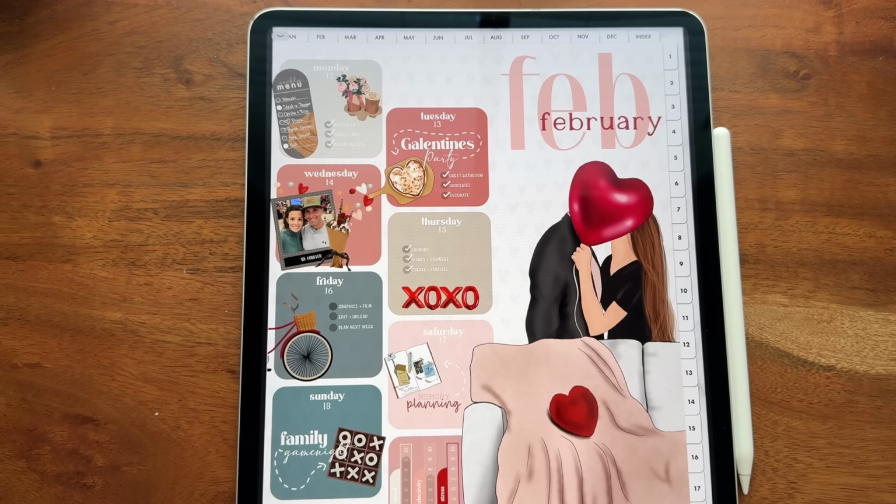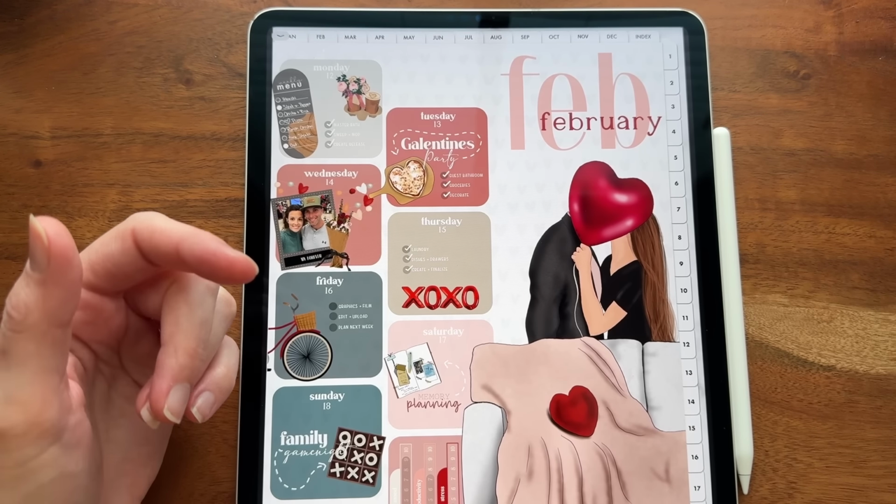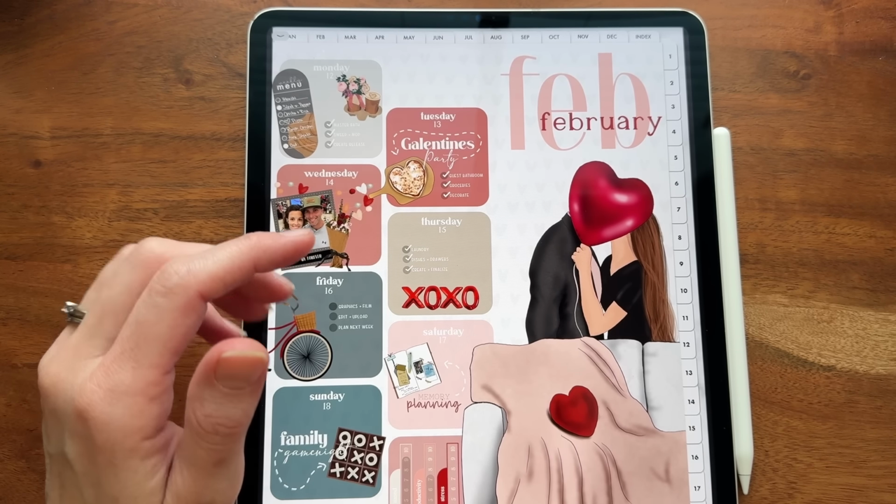I am on here today with the third Saturday in February 2024 already. Cannot believe this year is moving by this fast, and we are releasing March stickers today. I'm going to be planning my monthly spread here in just a minute to give you guys some inspiration.